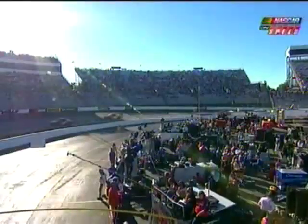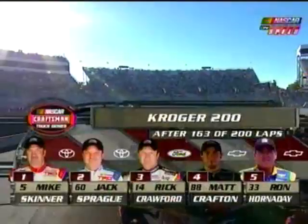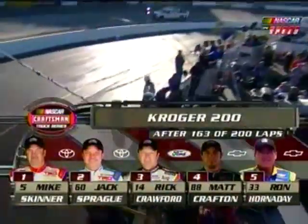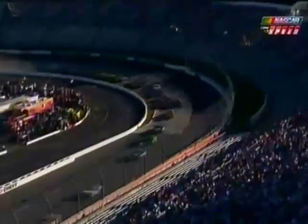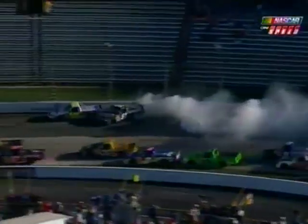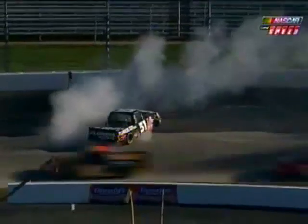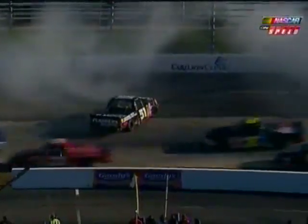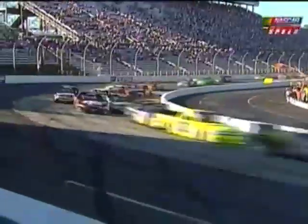37 laps of racing to go. We're still under our 9th caution of the 2007 event here at the Kroger 200. See what happens when we get down there. It looks like he just got down to the corner and the truck wouldn't turn, and then he made contact with the 51 of Kyle, turned him around, and then got caught up against the outside wall. Cautions breed cautions. It happens all the time here.